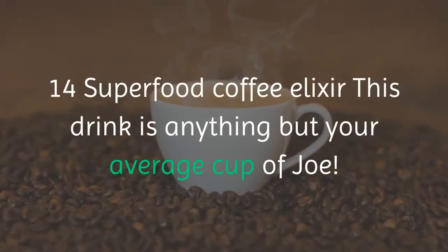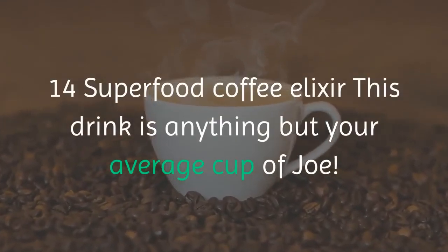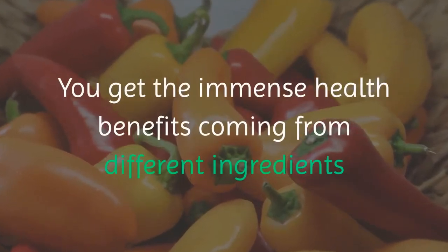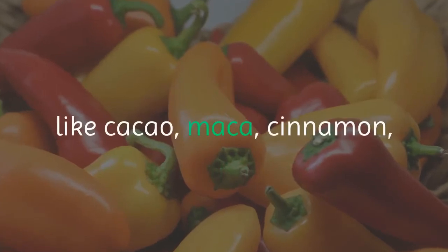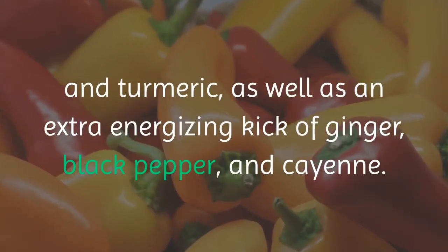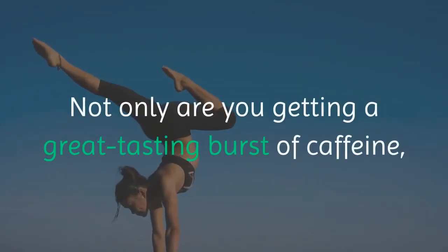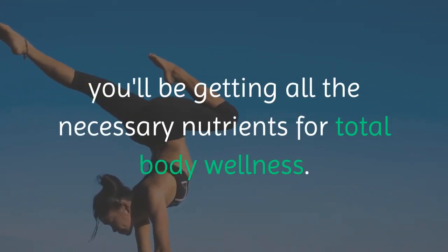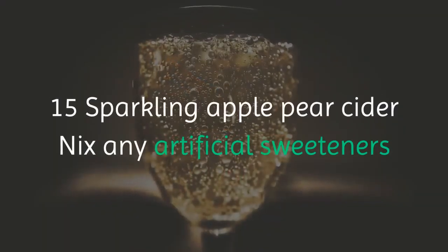14. Superfood Coffee Elixir. This drink is anything but your average cup of joe. You get the immense health benefits coming from different ingredients like cacao, maca, cinnamon, and turmeric, as well as an extra energizing kick of ginger, black pepper, and cayenne. Not only are you getting a great tasting burst of caffeine, you'll be getting all the necessary nutrients for total body wellness.